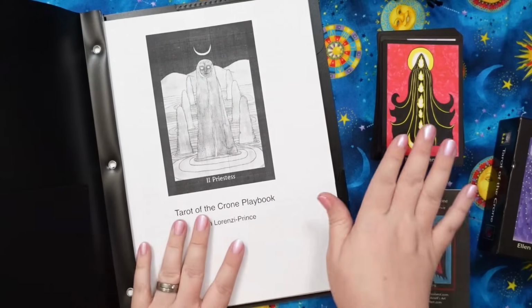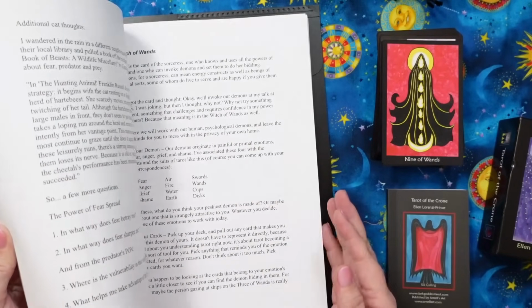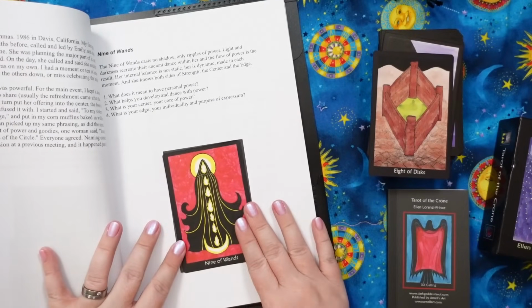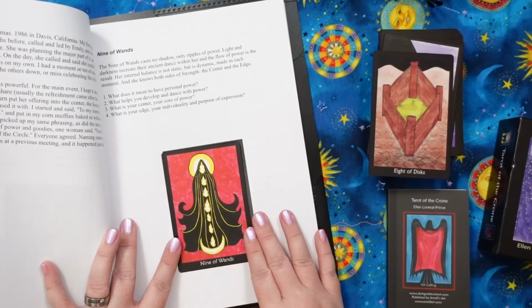Holy cow. So let's just look up the Nine of Wands, because this made all the difference for me. There's so much in here. So this is, I think it's the same size. Here's what it says in the playbook. The Nine of Wands casts no shadow, only ripples of power.